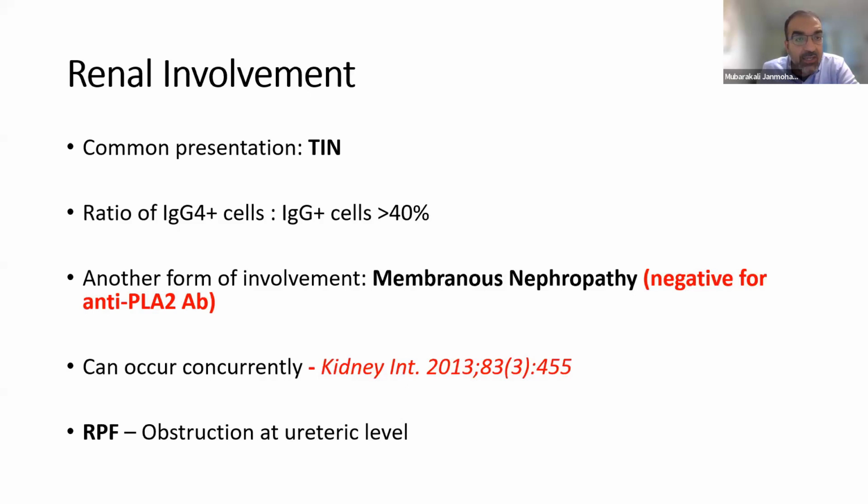Now, coming back to the kidney, the commonest presentation, as you have already seen, is tubulointerstitial nephritis. And I was just talking to our hospital's histopathologist this morning, and he said that if you look at the kidney biopsy and you see TIN, if you want to make a diagnosis of IgG4-related disease, you have to look at the ratio of IgG4-positive cells to IgG-positive cells. So this specialized subclass, IgG4 to IgG cells. And the ratio should be more than 40%.